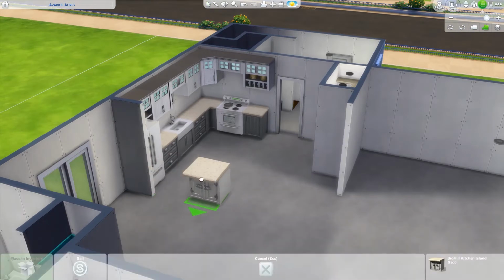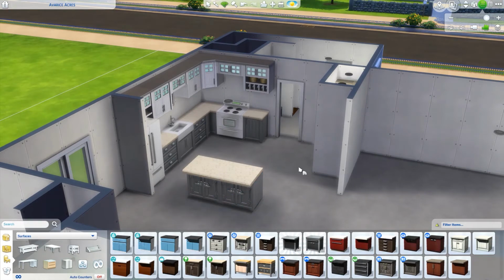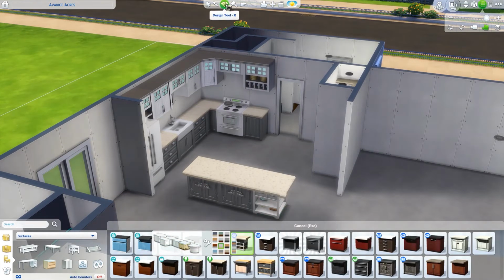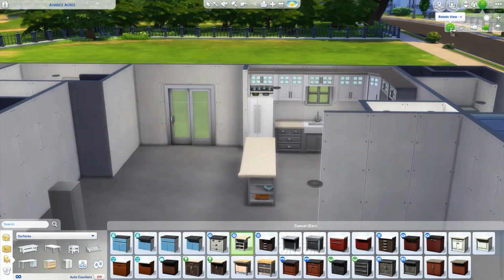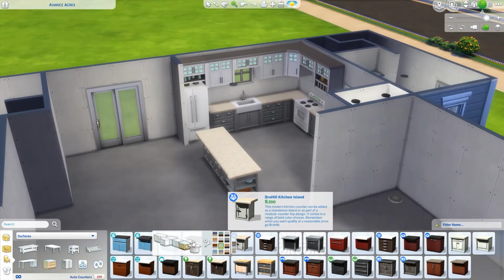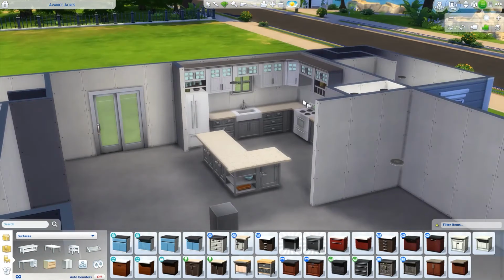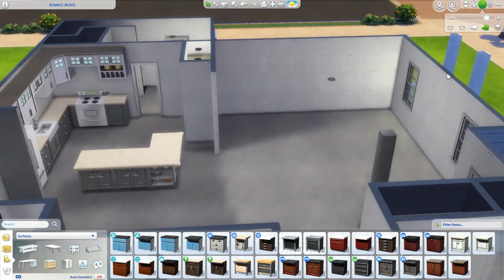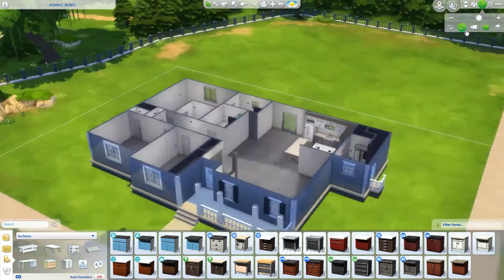Yeah, so you just hit the cog next to the options, the swatches. Thank you. You just hit that next to the swatches, and then you have all these options of different kinds of counters and islands and cabinets. It's a lot of fun to play with. I just can't wait to dig in, and I feel like an entire world has been opened to me. It will revolutionize your kitchen.